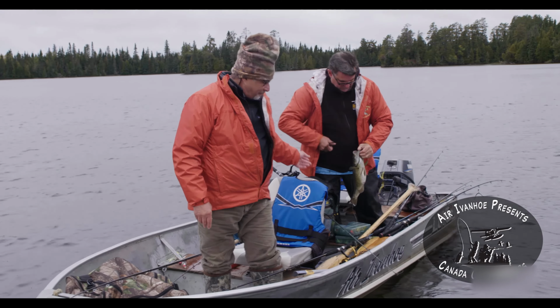Fish on! Underneath the boat. Nice job, Andy. Oh, look at that color. It's a nice walleye. This one's gonna make it to the table. Oh, we got a nice 17 inch walleye right here, somewhere around 17 inches. We are going to fillet and release the rest. Yumbo.